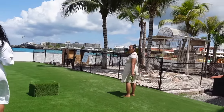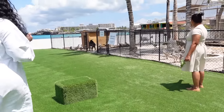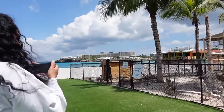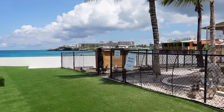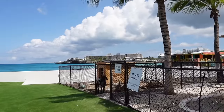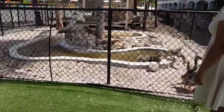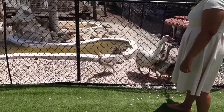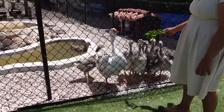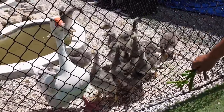Oh my God, that goat is finna jump the gate. He's hungry. He's starving. He's literally finna jump the gate. I can't. Oh my God.